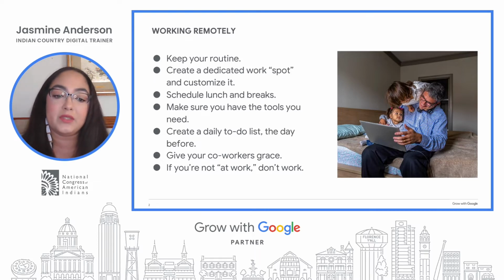Create a daily to-do list. At the end of your workday, write up your to-do list for the next day. That will help you keep from popping back into your computer to do one more little thing that ends up taking another hour.